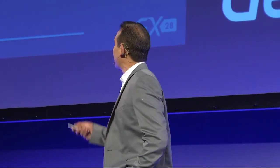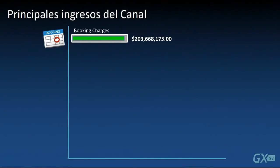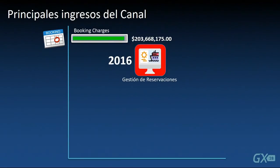So you saw this application in action. Now they take their iPad on board instead of a backpack. So, to give you some figures, only last year, the booking process showed a turnover of $203 million, the second figure in significance for the canal.